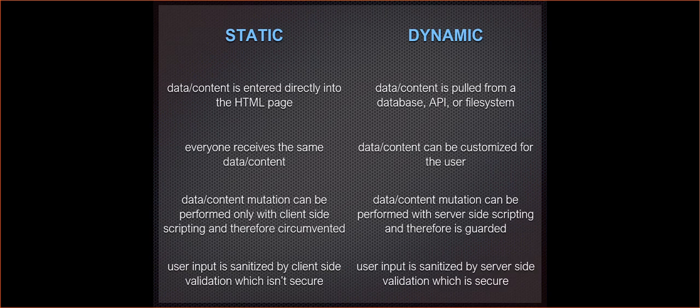In a static site, everyone receives the same data or content, right? Because, again, it's statically entered into the website. It's hard-coded. There's no changing that. Whereas in a dynamic website, the data and content can be customized for the user because we can look at information about the user when they log in and provide them specific information back. That's not always the case, so it's not always login. Sometimes we look at the localization data, so where they are, and send them back language-specific data, which is also helpful.